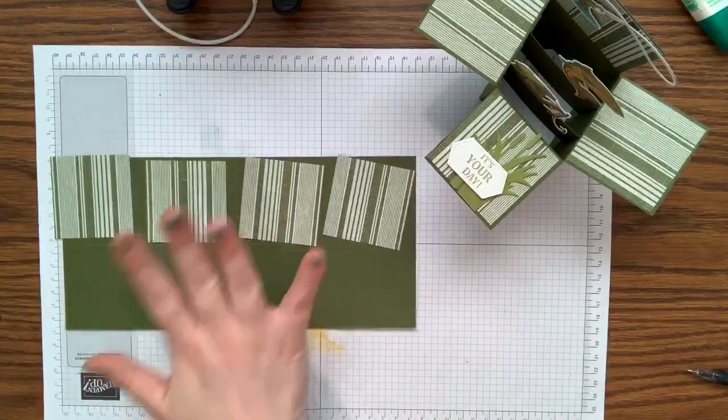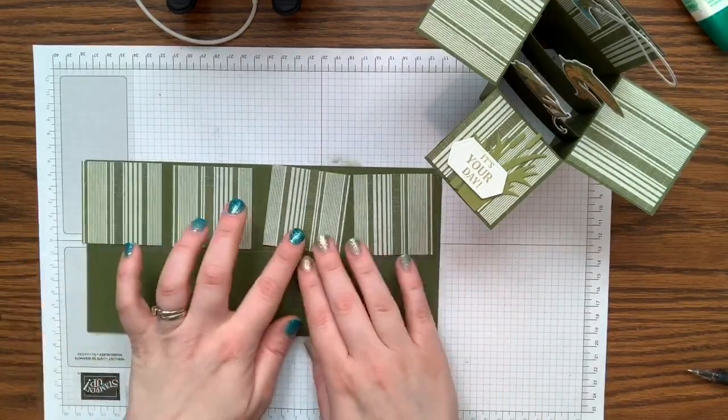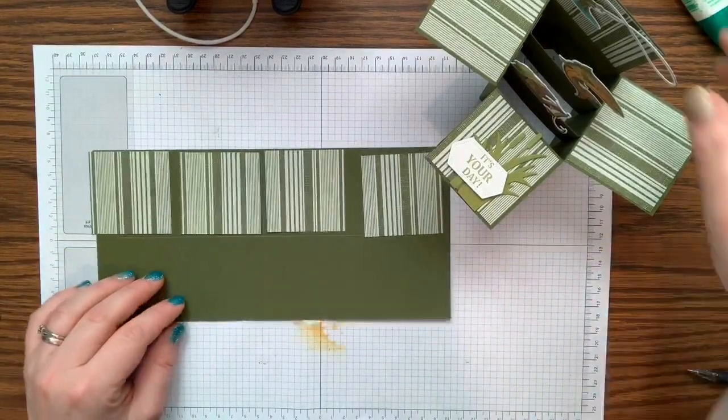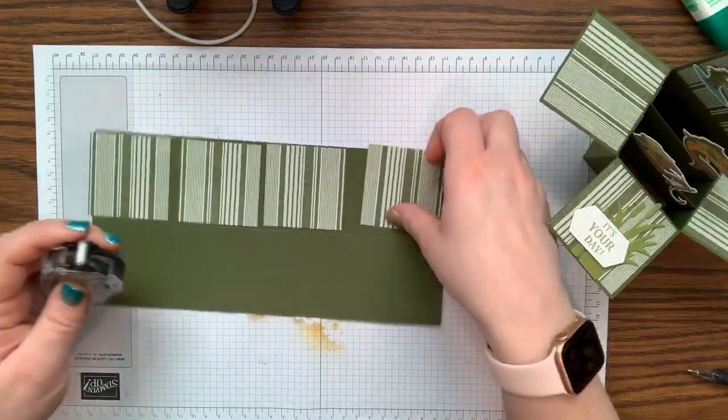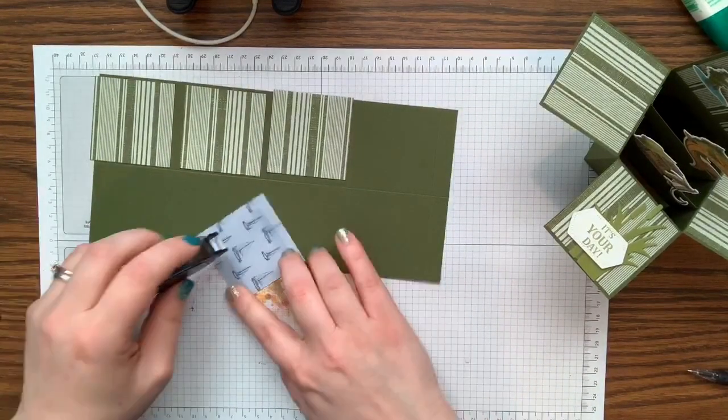And so I cut a piece of the green down to 2 3/8 by 2 3/8. I needed 4 pieces of them. So what we're going to do is glue these down first because it's easier when it's flat. And then I'll show you where we're going to cut things.